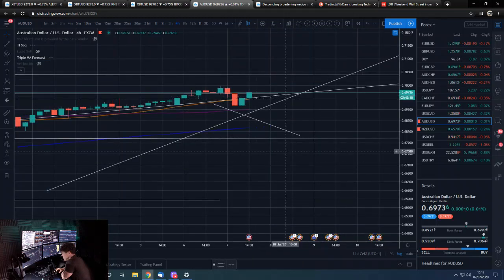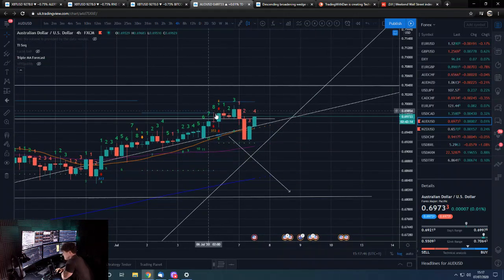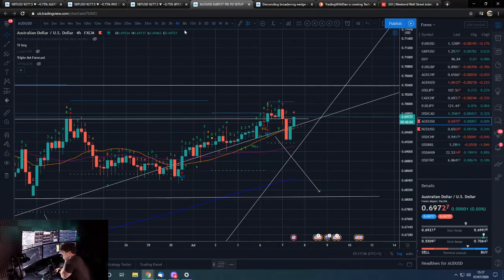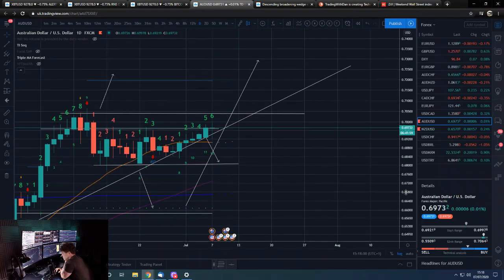Obviously getting back above that 12/9 will be important. Yeah, this 9's roughly in the same place too. You can see the weakness started around that candle, we stopped going up basically. But yeah, this is looking bullish. Moving averages are looking pretty bullish too.